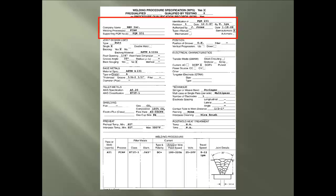Next, we see the box that covers items like company name, weld process used, date and authorization personnel. This first arrow covers the joint design used, like type and dimensions of the joint. The second arrow covers base metals with items of specification, thickness, and pipe diameter if used. Here with the third arrow are filler metals that state specification and classification. Next, the fourth arrow contains the shielding of the filler metal with needed information on flux and gas mixture used.